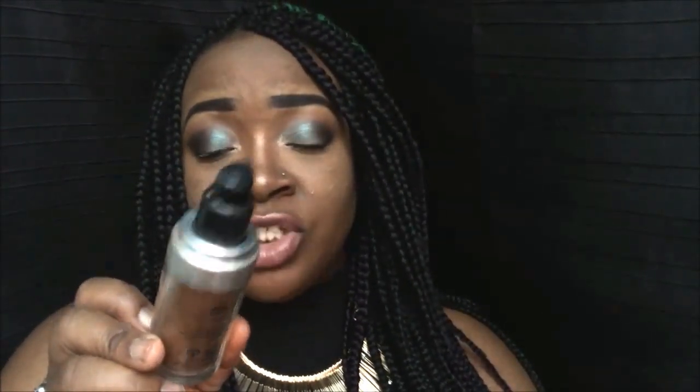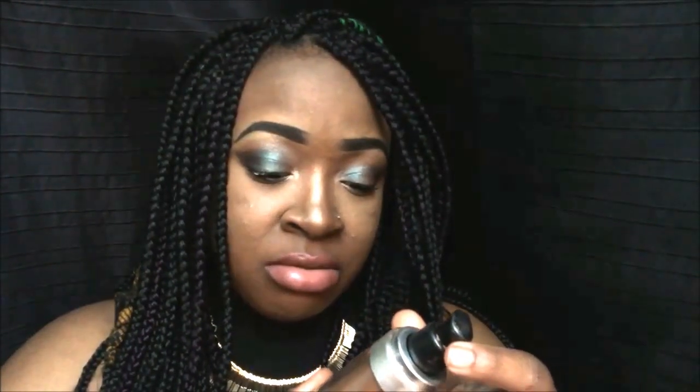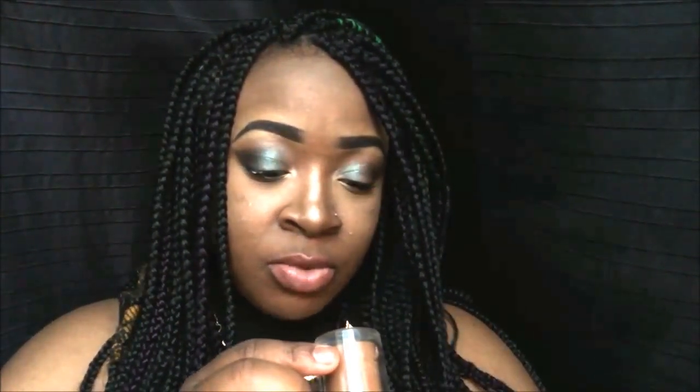Then I have this, I don't like to throw things away. Then I have this almost empty foundation by Makeup Forever Ultra HD that I don't use anymore because it's damn near done. In the color Y505. That's my color in Makeup Forever HD Foundation. Let's get on with this.